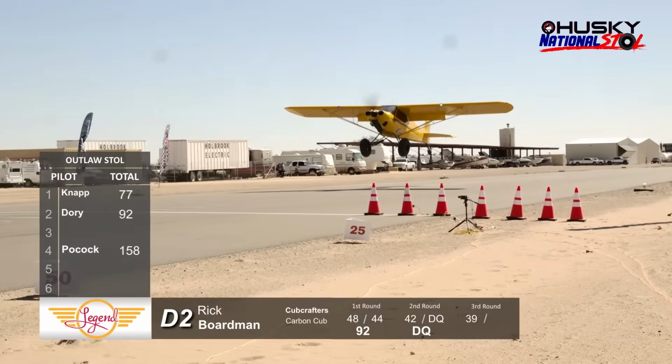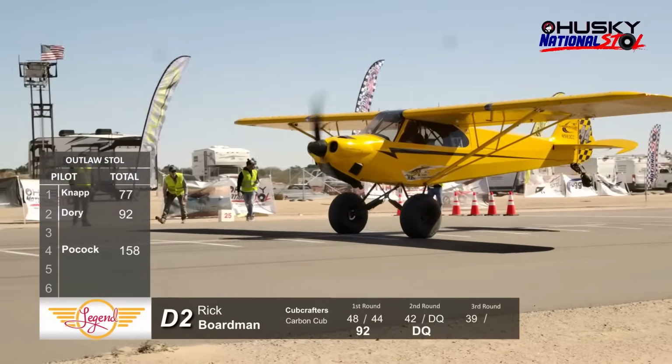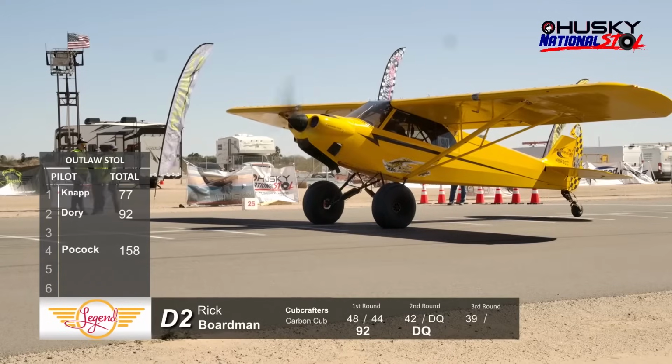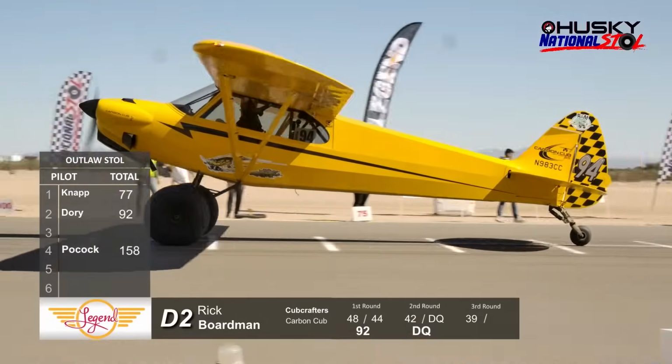Here we go. Rick Boardman holding it off. He's on the line. That was good. No! Oh, they called it a scratch. Wow. Jughead is... I can't believe that.